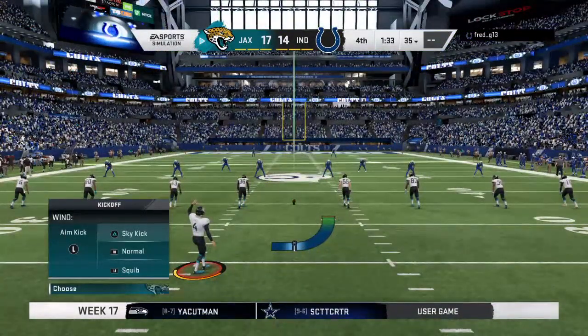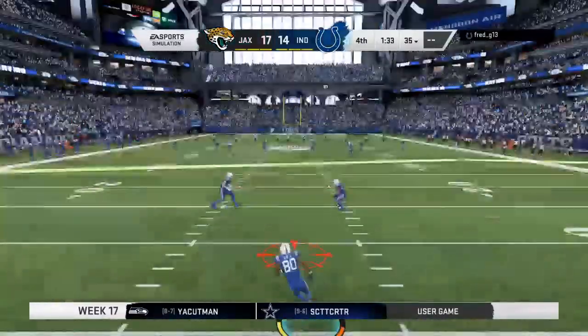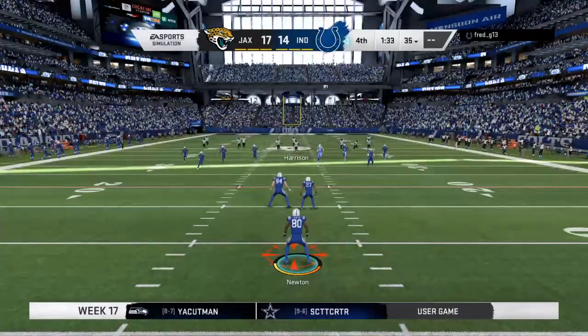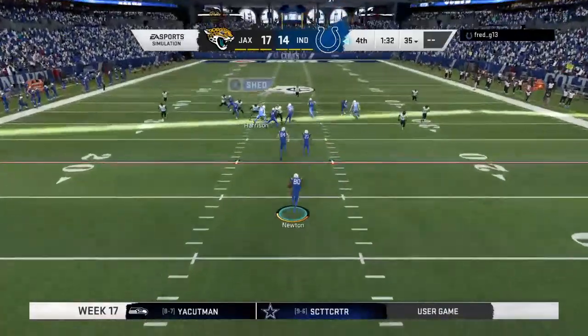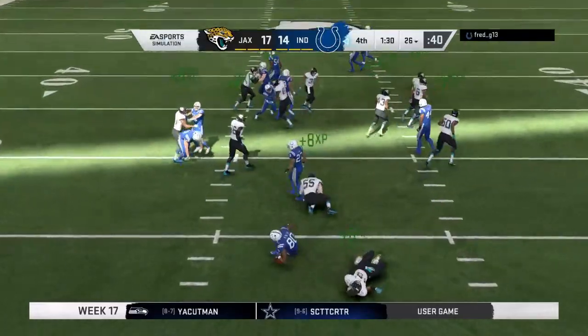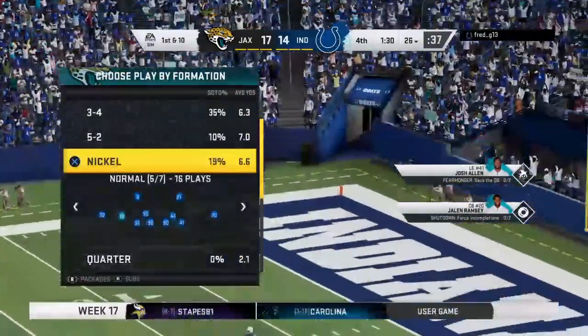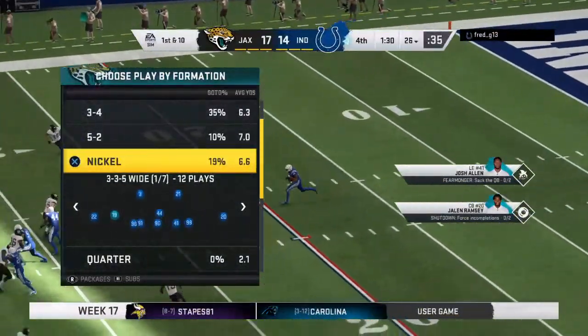Big kick right there to give them the lead in the fourth, but there is still time left for a final drive. Did they score too soon? Post-game will tell us, right? Depending on what happens on this drive, that's how we'll analyze it. If the other team scores, they scored too soon. If they somehow hold on, they manage the clock exactly right. 26-yard line.